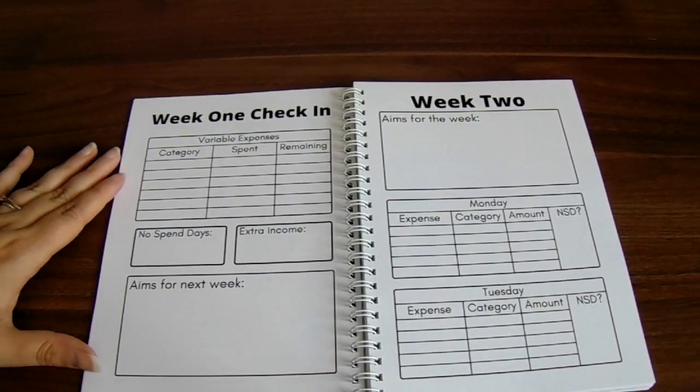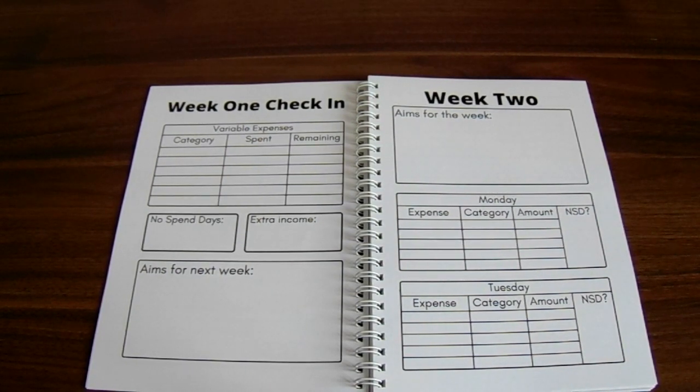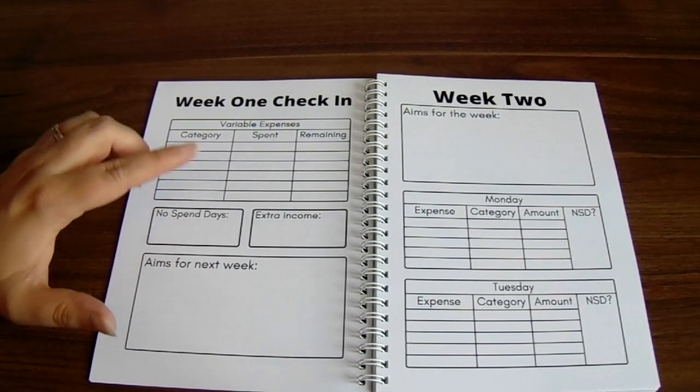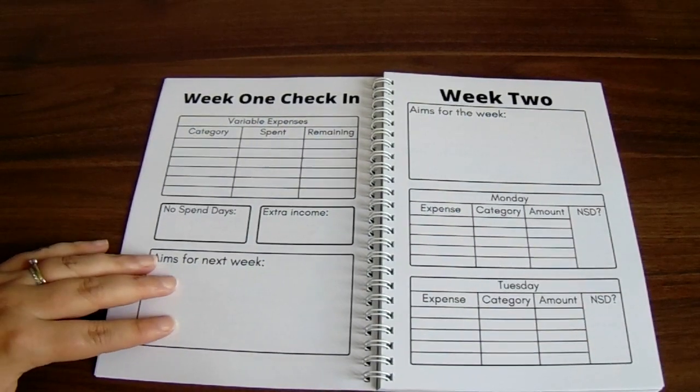And then you've got the week 1 check-in. If you've watched my budget videos before, you'll know that I like to check in every week just to make sure that I'm staying on track, not spending too much money, or if I am spending too much money, it gives me that knowledge to then rein that in for the next week. So you've got your expense categories here, category spent and remaining, how many no spend days you've managed to have, any extra income that you might have brought in during the month, and then aims for next week.